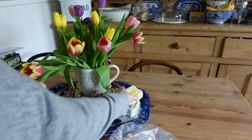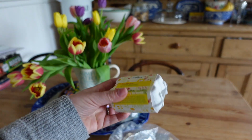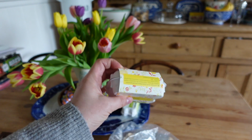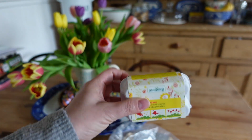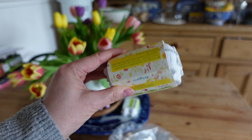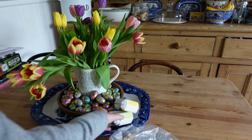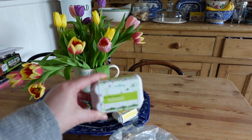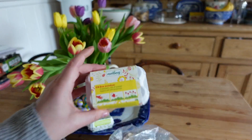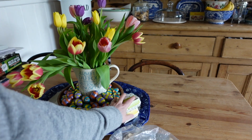And these, I found those upstairs. They are little seed balls. I think these might have even been from last year. So I was going to just go and put those out in the garden. Wildflowers, I think they were from Aldi or Lidl or something like that. Bee meadow. I'll just put them down a bit in the garden and see if they come up.